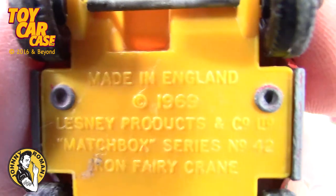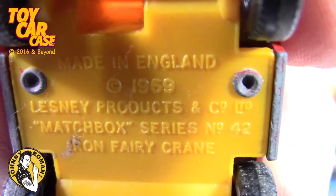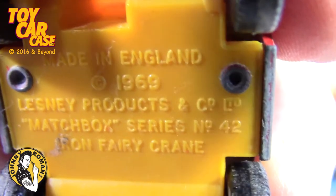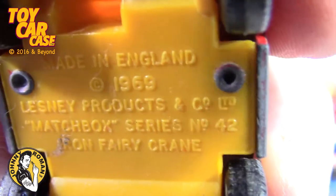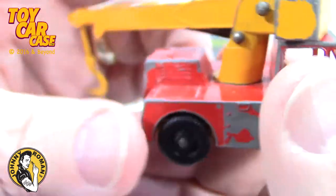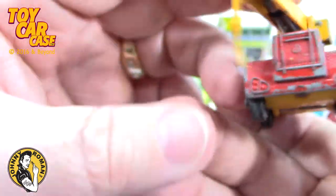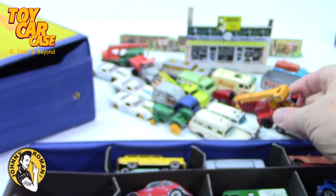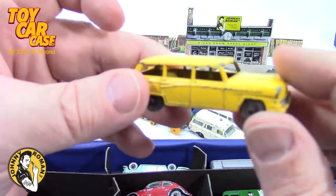What do we got here? Made in England, 1969 Lesney products, Matchbox Series number 42. Iron Ferry Crane. Now, didn't we just see a number 42? I'm telling you, I think they just picked numbers out of a hat. But that's okay. Look at that single cab, single seat in the cab. Nice. Oh, boy, we're running out of room here. We're running out of room.